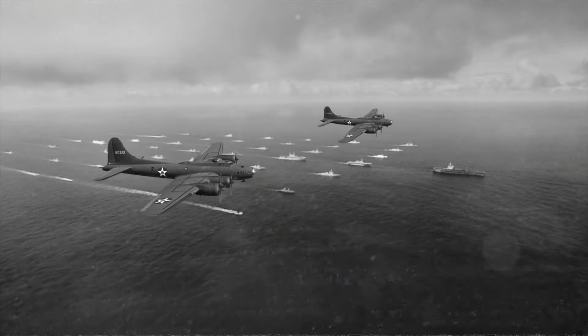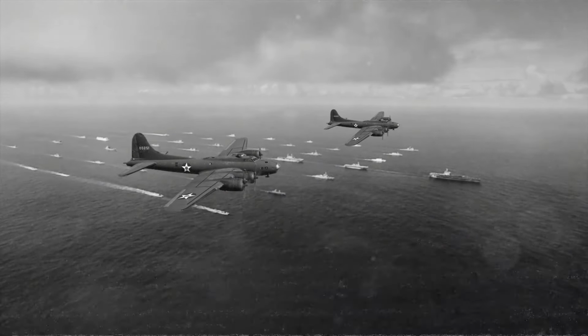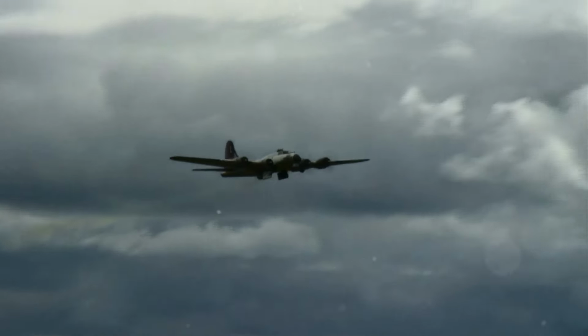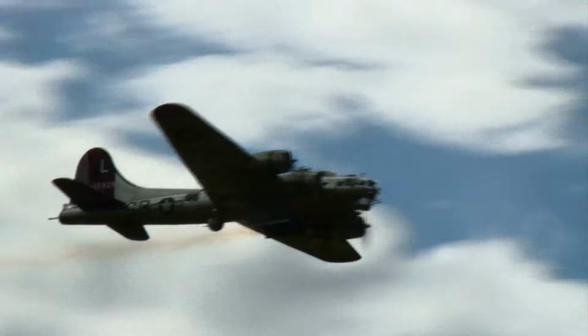Despite its vulnerabilities, the Mitsubishi G4M played a significant role in the Pacific theater, participating in major battles and enduring as a symbol of Japan's aerial might. The Mitsubishi G4M, a symbol of Japanese long-range bombing efforts, but one that paid a heavy price for its capabilities.